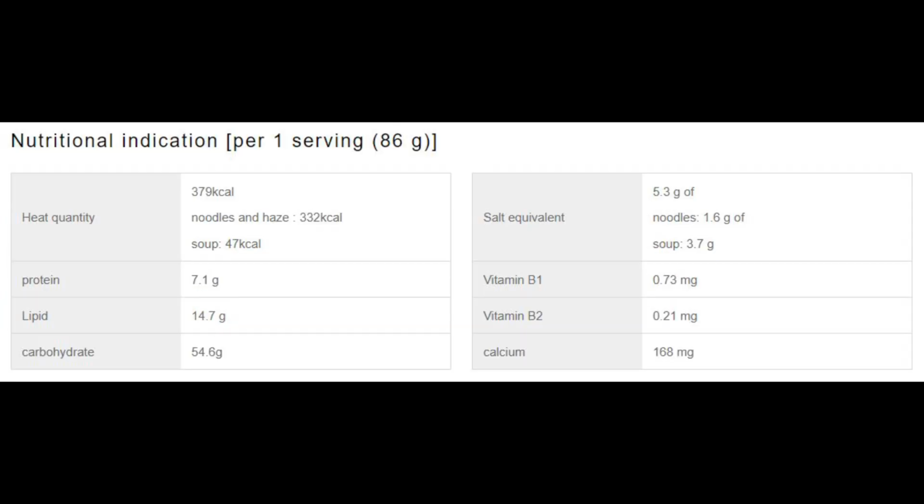The whole noodle bowl has 379 calories, 7 grams of protein, 15 grams of total fat, 55 grams of carbohydrates, 5 grams of salt, or 2,054 milligrams of sodium, and a little bit of Vitamita Vegemins and some calcium.